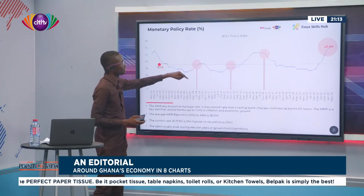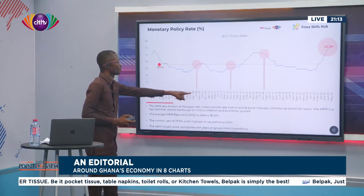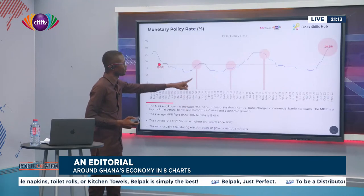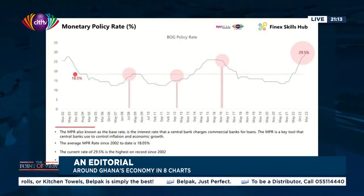Every time it goes up, something is happening. Now, this is 2008 to 2009. What's going on here? Kufuor is handing over to Mills. So election year, it goes up.